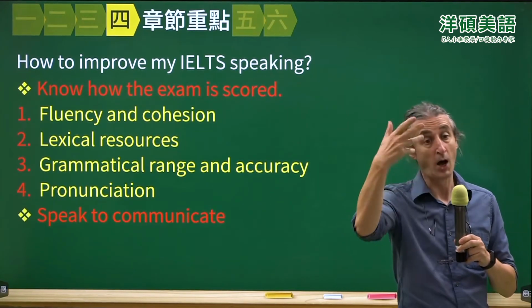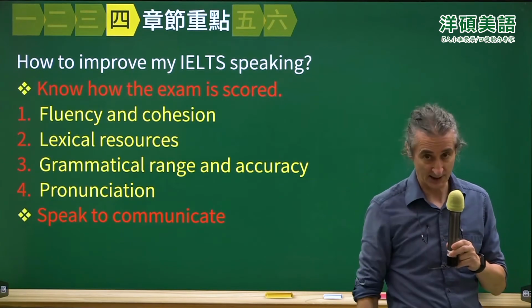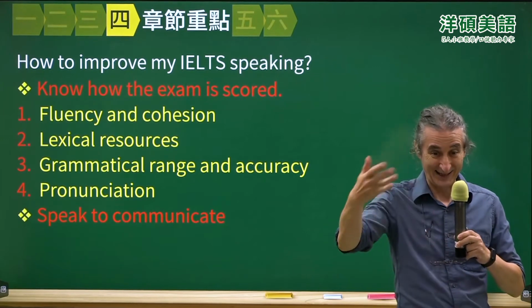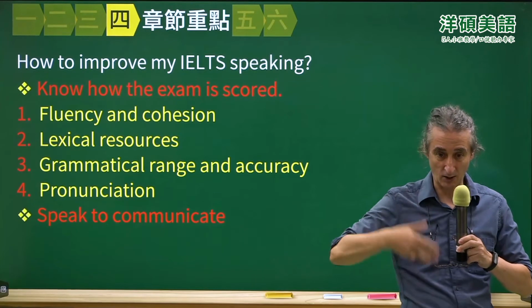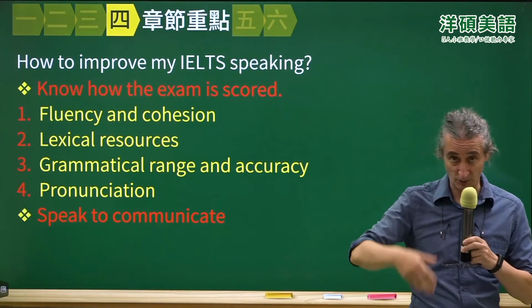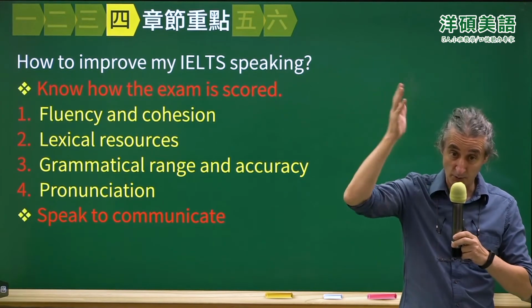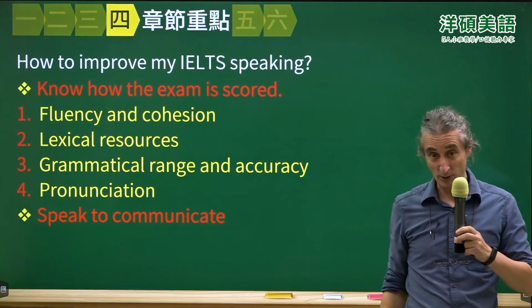They want to say, are you an effective communicator? Can I understand this person? Is what they're saying clear? And do they show a variety of language that can be used in lots of different situations, whether it's from going to 7-Eleven to buy a coffee, to talking to a professor about your dissertation?